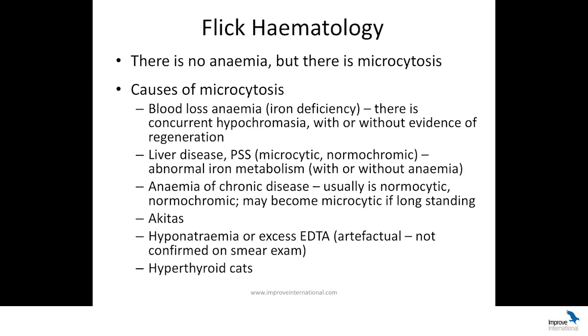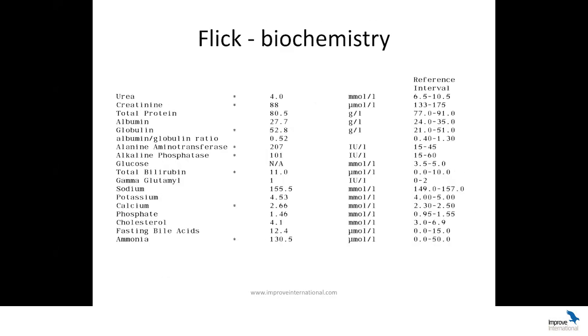Akitas and other oriental dog breeds can be microcytic, but not cats, so that's excluded. Hypothyroid cats can have microcytosis, and again, that's to do with how the iron metabolism is going. And hypernatremia or excess EDTA can also lead to microcytosis. Now, excess EDTA, or not having enough blood to fill your tube, is quite common in cats, but this was confirmed on the blood smear exam, so that's not the case, because if it was from excess EDTA, we would not have seen the microcytosis on the smear. So again, we're going to need to look at the biochemistry.